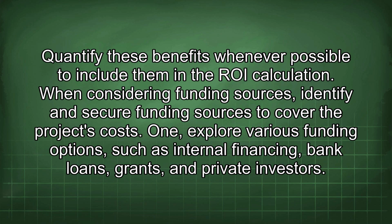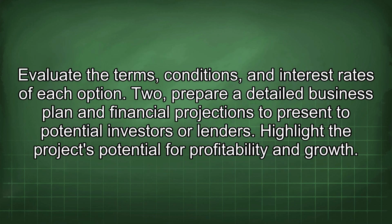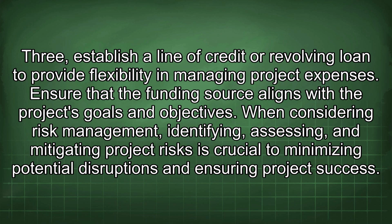When considering funding sources, identify and secure funding sources to cover the project's costs. 1. Explore various funding options, such as internal financing, bank loans, grants, and private investors. Evaluate the terms, conditions, and interest rates of each option. 2. Prepare a detailed business plan and financial projections to present to potential investors or lenders. Highlight the project's potential for profitability and growth. 3. Establish a line of credit or revolving loan to provide flexibility in managing project expenses. Ensure that the funding source aligns with the project's goals and objectives.